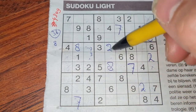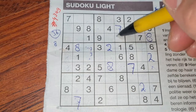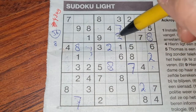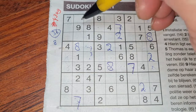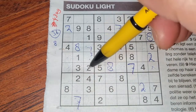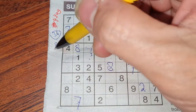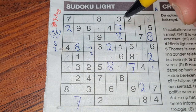2 in this column, 2 in the middle column. In the next column, the only place left for the 2 should be here. 2 in the first row, 2 in the third row. So in the row between, the second row, the only place left for the 2 should be there. And all the 2s are used. I can see this is digit number 2, number 2. All right.